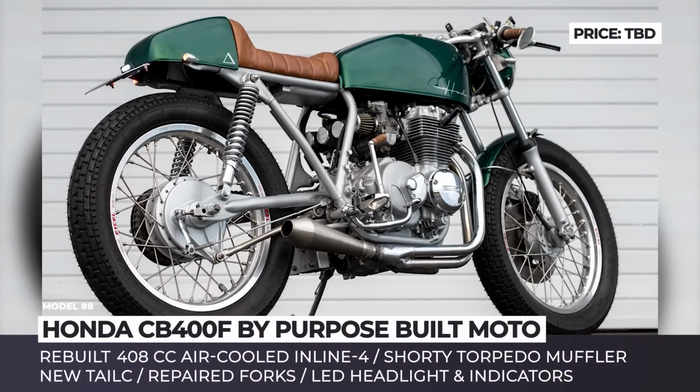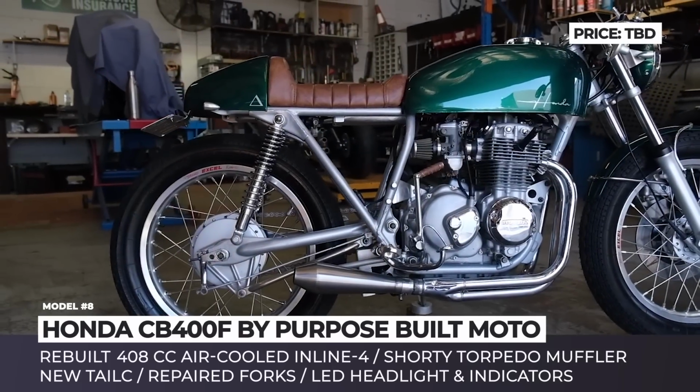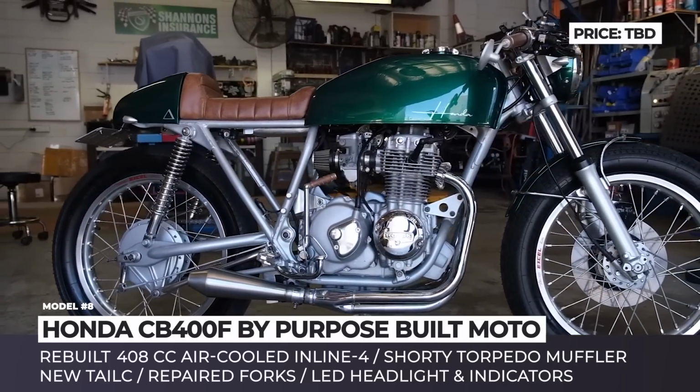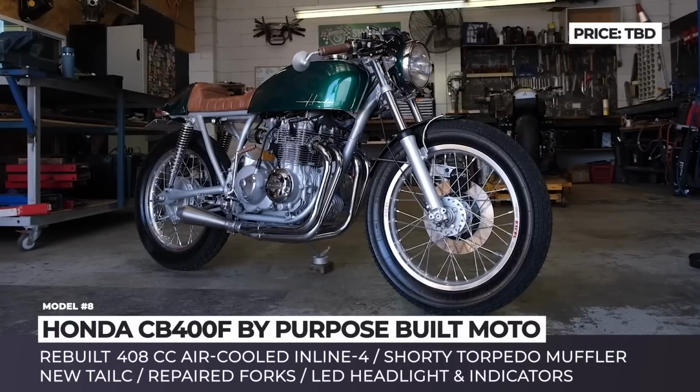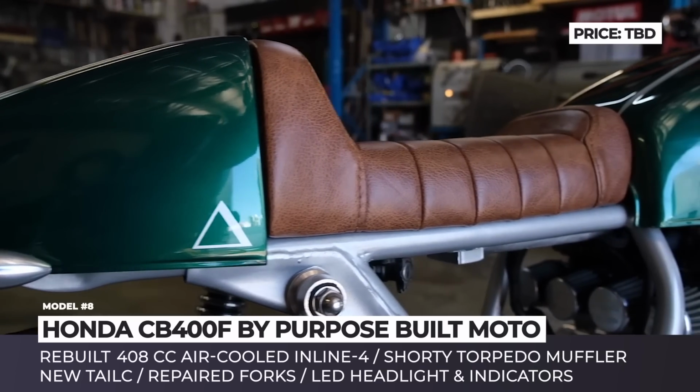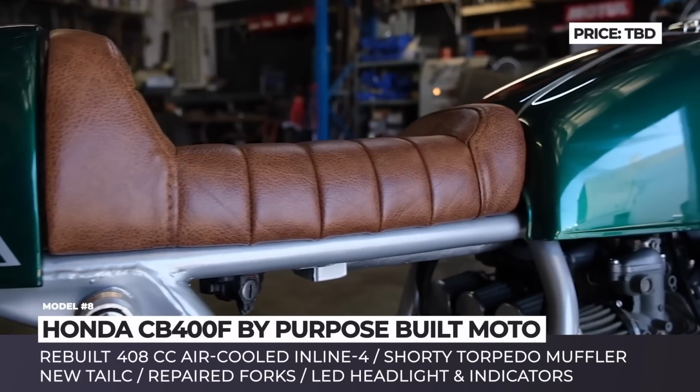Honda CB400F by Purpose Built Motor. A few years ago, Purpose Built Motor rebuilt a Brat-style Honda CB350 for one of their clients. So when its larger sibling arrived at the company's shop, they already had a lot of ideas in store.